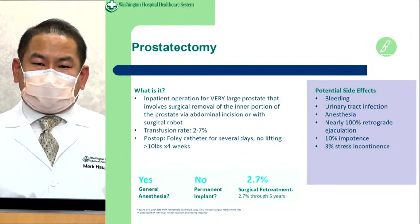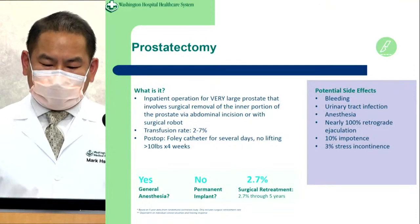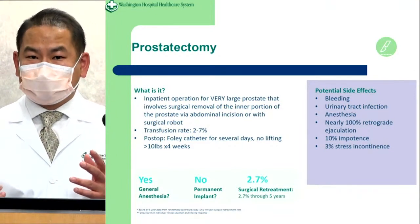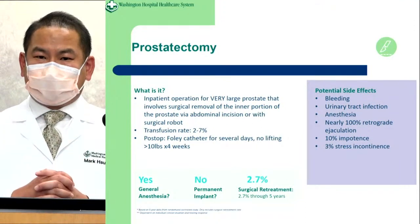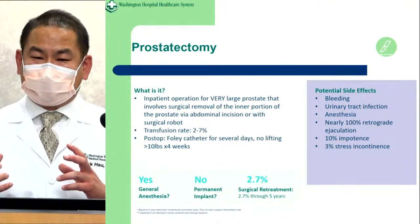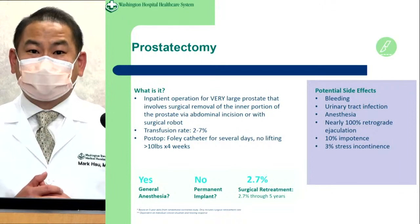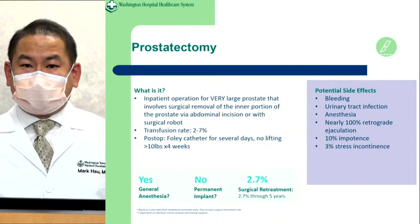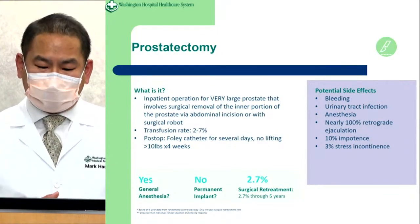Finally, there is kind of the granddaddy of operations called the prostatectomy, and this is basically for a very large prostate. We're talking about triple digit grams of tissue. If you imagine an analogy, if it was like a tangerine, we're basically removing the pulp inside that tangerine, just leaving really the peel behind. You can imagine that's the biggest, most definitive way to leave a big tunnel through that prostate. This can be done with open surgery or with a surgical robot to do that in a minimally invasive way.